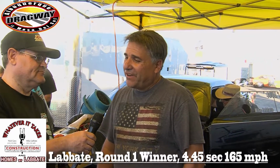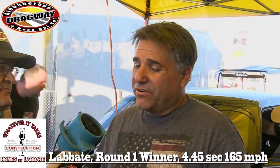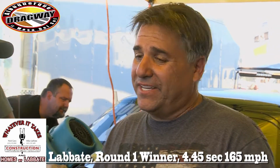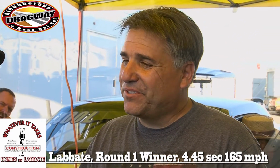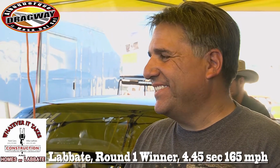We put a little more power in it to try to make it think and go the opposite direction. We were going to take power out, but we decided to put more power in it, and the track liked it down low, so we made it almost all the way to the end. A little counterintuitive to take power out, but what kind of mile an hour did it go on that run? It went, I believe, 165.